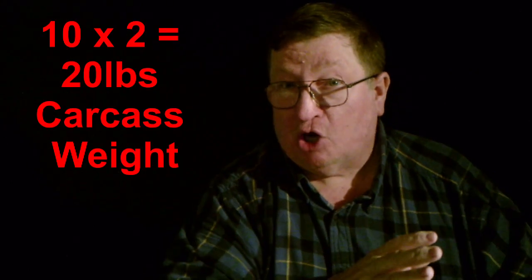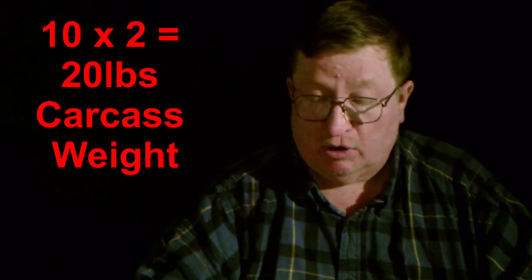Let's say you're going to process 10 rabbits every 3 months. And those fryers, that's going to be 20 pounds worth of carcass. Okay, 2 pound carcass, 10 of them, 20 pounds worth of carcass. So you get 50% of meat from a rabbit, from the carcass. When you get rid of the bones and all that stuff, you get about 50% meat. So we're talking about 10 pounds of meat from those 10 rabbits is all you get.